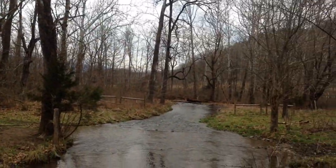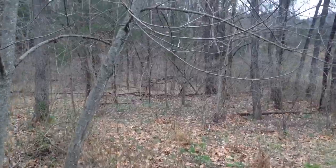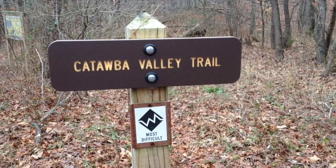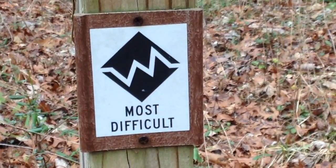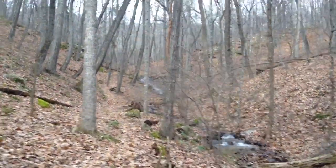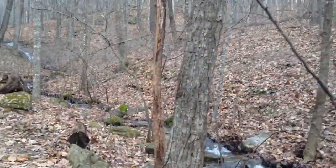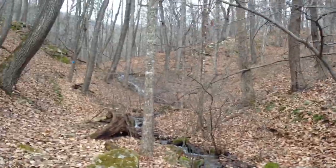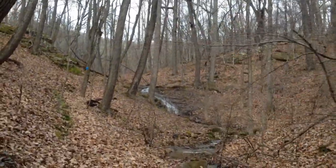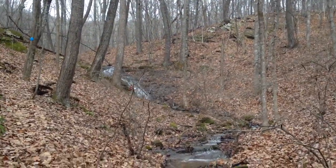Nice little bridge. Glad I found the right path. Not glad to see that. This weekend is kicking my butt. So I had read that Catawba Creek was the last water source for this, but just got on the Catawba Valley Trail and looks like I'll be following this creek right here up to the top. It's full of these waterfalls. They're great.